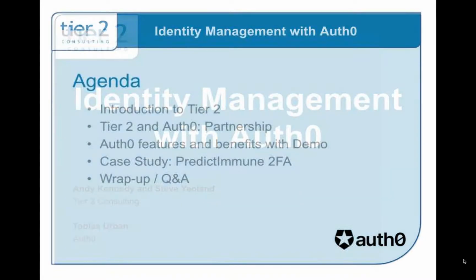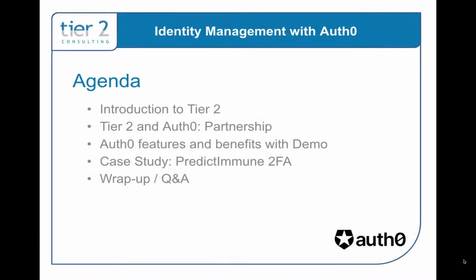So, agenda for this morning: a brief introduction to Tier 2, Tier 2 and Auth0's partnership and why we've done this. Tobias will then be giving you an overview of Auth0 with some benefits and a live demo. And then Andy will be running through a case study which we worked on last year with a company called PredictImmune. We'll then wrap up and QA if we have time at the end.